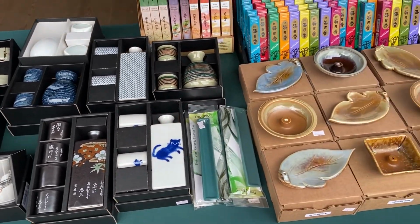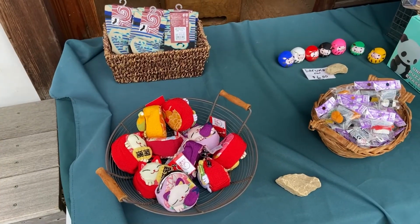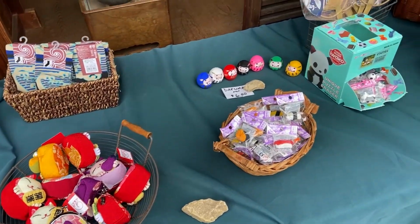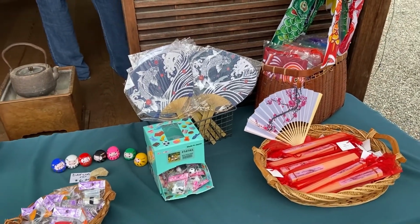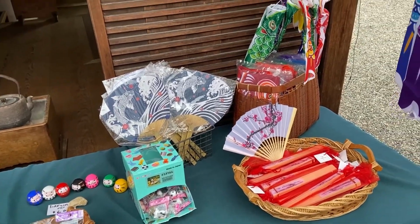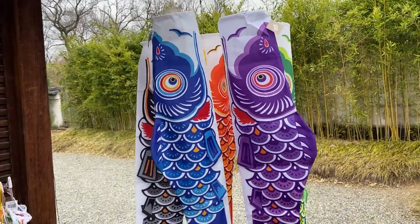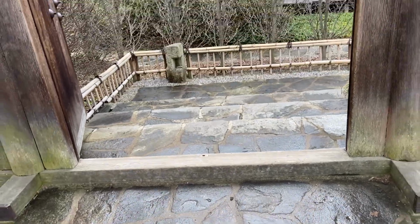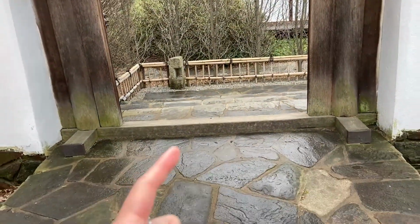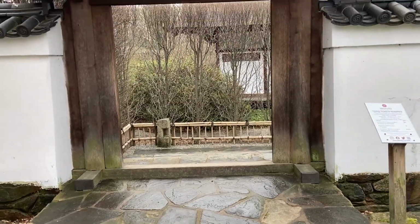and incense holders. They also have neko gamaguchi, which is cat coin purses, as well as daruma dolls, which are related to Zen Buddhism. They have fans, and also koinobori, which are fish kites or flags that are flown on Children's Day, representing strength. Also, when you walk through an entrance like this, you're not supposed to step on that, which I just did when I walked out, and then I reminded myself you're supposed to step over it.